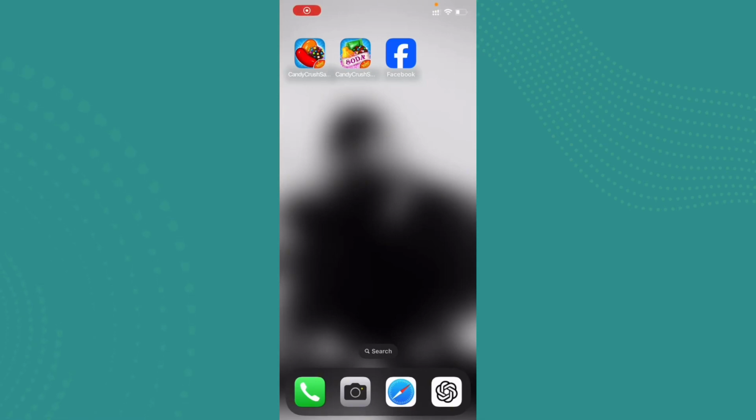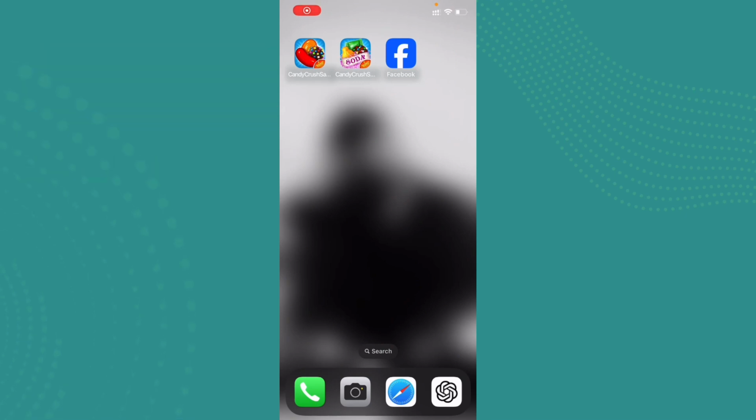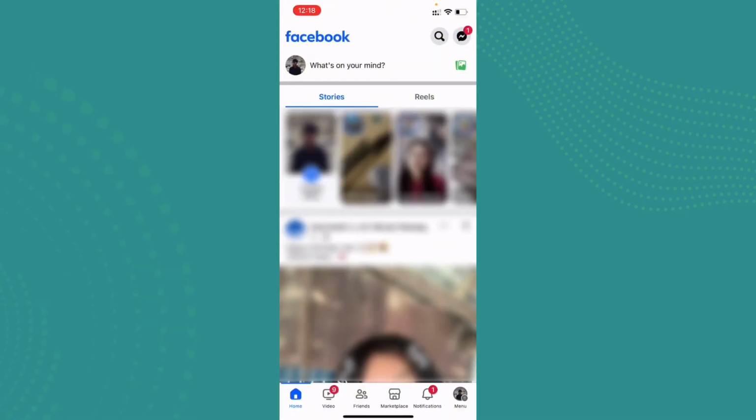So in today's episode, I'm gonna guide you on how you can get Marketplace on Facebook. So to do that, go ahead and open up your Facebook application. So before starting, let me tell you guys, to get the access of Marketplace on Facebook, you must be 18 or 18 above. Once it's done, go ahead and tap on Marketplace.